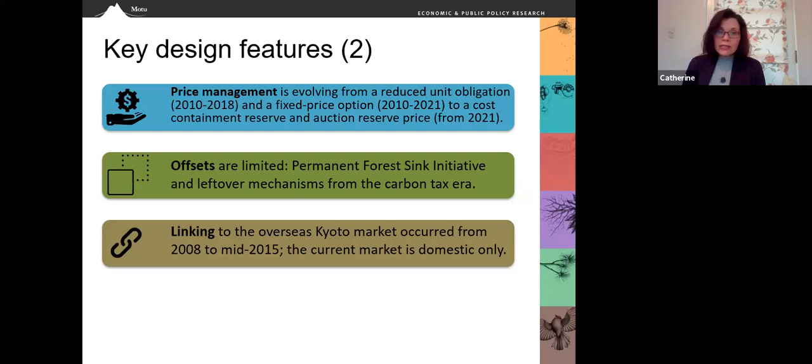Our system was linked to the overseas Kyoto market from 2008 to mid-2015. The current market is domestic only. Linking had a major impact on supply in our market and was responsible for setting our price while we were linked.